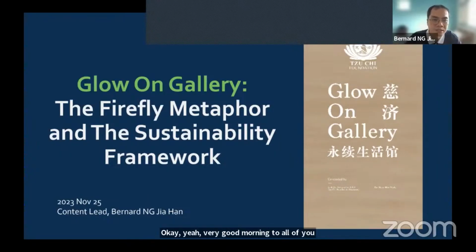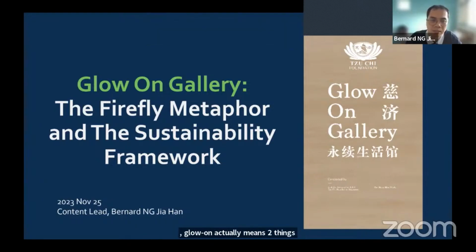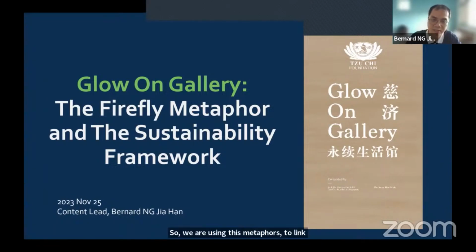I will share about this Glow-on Galleries. As you can see from the name, Glow-on actually means two things. First, it means to shine, to shine like a firefly. So we are using these metaphors to link the content of this gallery.